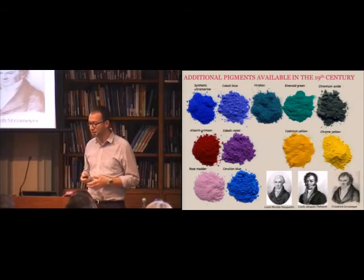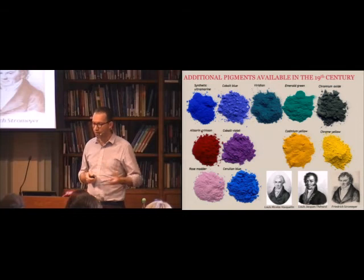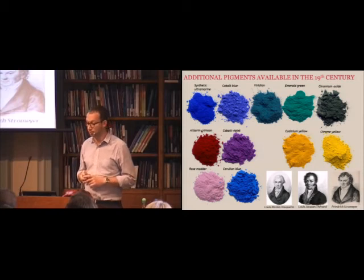And then finally on this slide, we've got the cadmiums, and Stromeyer discovers cadmium. In playing around with it, he makes this yellow cadmium sulfide and recommends it himself as an artist pigment.